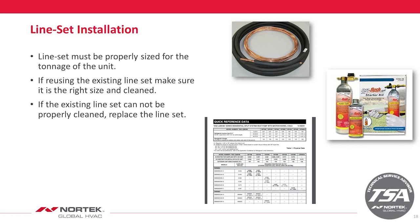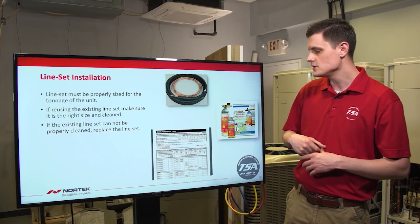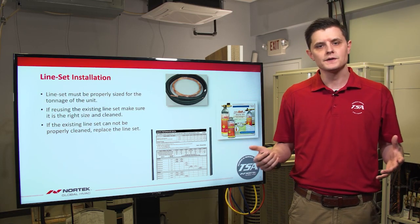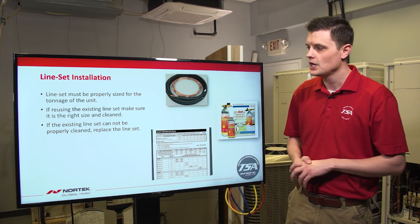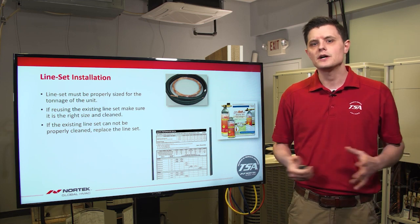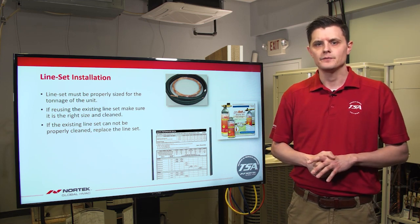Now, if you're going to reuse an existing line set, what you want to do is make sure you flush out that line set, especially if you're going from R22 over to 410A. So you can just use something like RX11 flush, which is perfectly fine when flushing out that line set, but you just want to make sure that that line set is clean before you drop 410A on that line set.